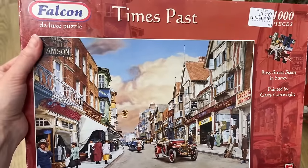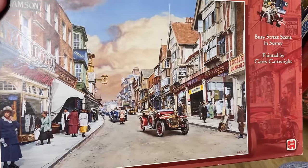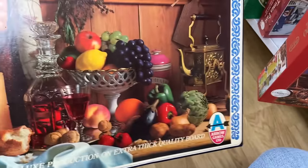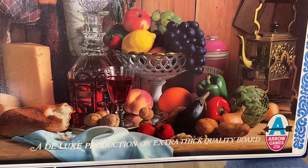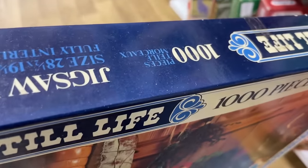We have a Falcon puzzle, Times Past here. 1,000 piece for £3.50. Look at that, that's an old-timey image there. That's nice. Oh, look at this still life. 1,000 piece still life here. Arrow Games, this looks pretty old. This is £3.50 as well.